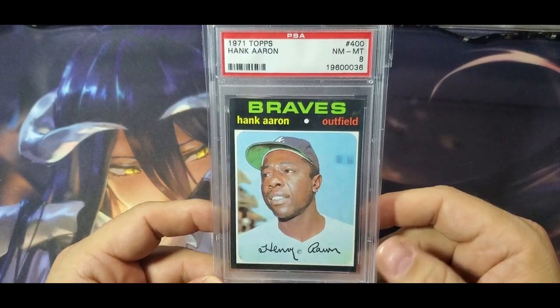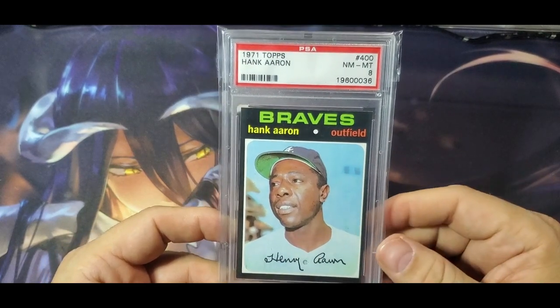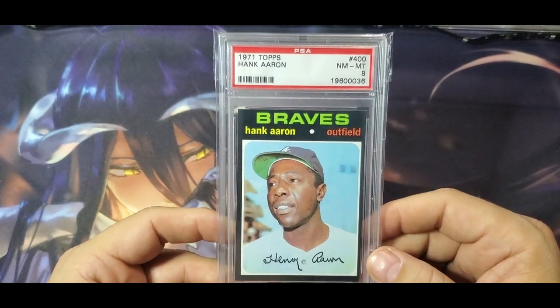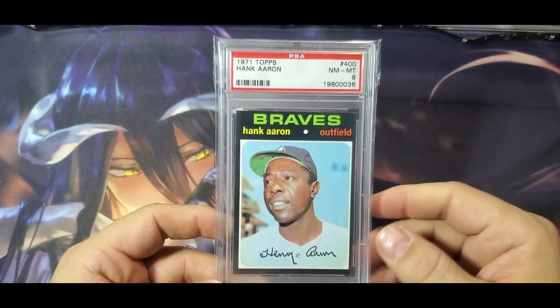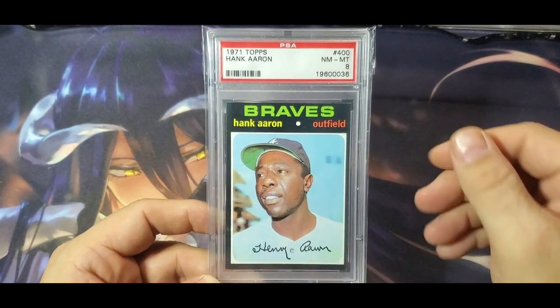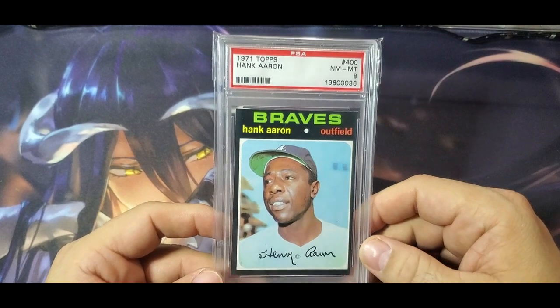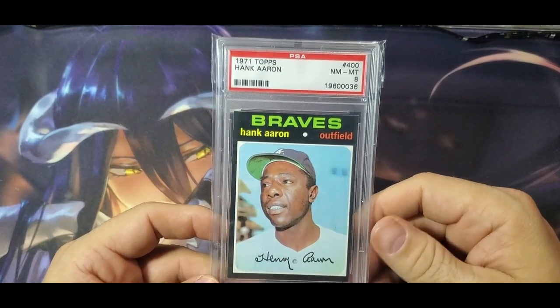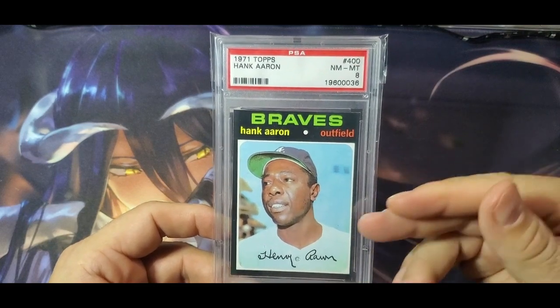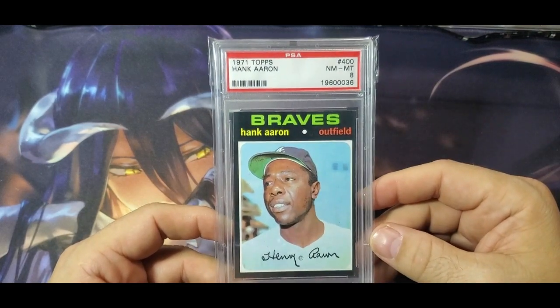It presents very well. It's definitely not as off-center as the Ryan was. I haven't owned this card very often as an 8. I think I may have had it one other time. I have, I think, 2 7s of it right now, as I've bought cards hoping to get an 8 and it never worked out. So now I own an 8, and I'm just going to keep it.